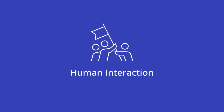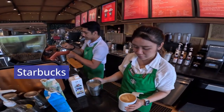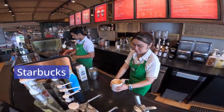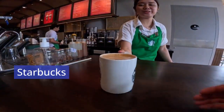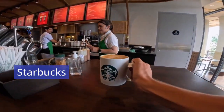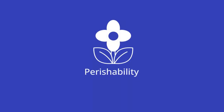Human interaction is often at the core of service operations, as it directly affects the customer experience. Starbucks exemplifies this, where baristas engage with customers during the ordering process, creating a personalized service experience that fosters customer loyalty. Additionally, the perishability of services means that they cannot be stored or reused.